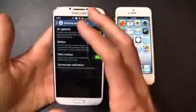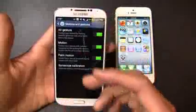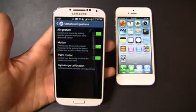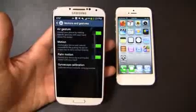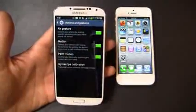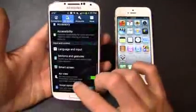Now, it comes at a cost, which we'll talk about a little bit later, and that is it takes up a ton of the internal storage, meaning you're probably going to have to get a micro SD card if you want to do games or anything like that. With the software update that came out in Germany, hopefully we'll see it on the US version soon, you'll be able to throw your apps over to the SD card as well. Right now, it's just music, documents, things like that. But we'll go back here.